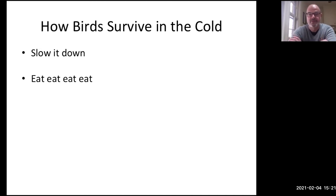So, birds spend a tremendous amount of their time looking for food. I mean, that's their job, especially in the wintertime. How many calories can I get in order to make it to the next day? They're not distracted by other things like finding a mate, defending territory, raising chicks, and the like. They eat and they sleep.